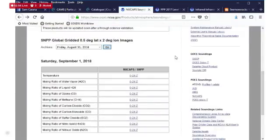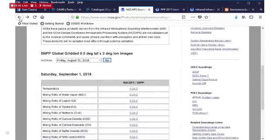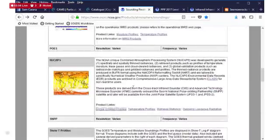Let's see. NUCAPS. The most information that you have about NUCAPS is right here. Okay, these products are derived from the cross-track infrared sounder and advanced technology microwave sounder currently on board the Suomi National Polar-orbiting Partnership, or SNPP, satellite, and later will be available from the Joint Polar Satellite System. So this is a different satellite than the other one. So that's why we're seeing the different data. It's from a different satellite.